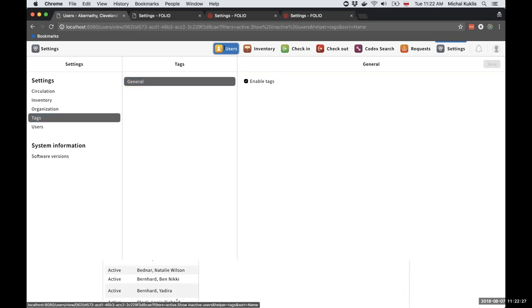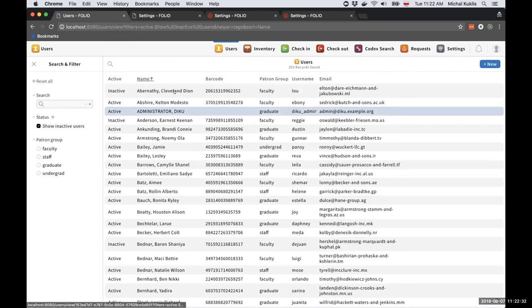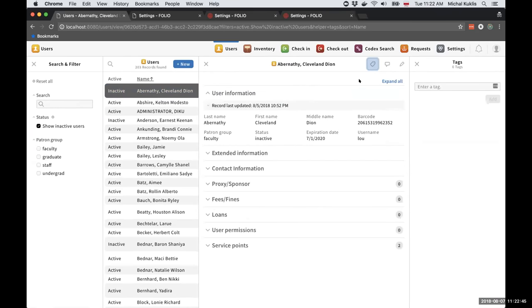So when we move under users, let me just close this and choose one of the users, you should be able to see this new little icon called show tags. And of course, I should close this before I show it. But anyway, when you click on it, you will see this new helper app show on the right side of the screen. It works in a very similar fashion to Notes. You can toggle between those two helper apps now, and one of them will always be active.